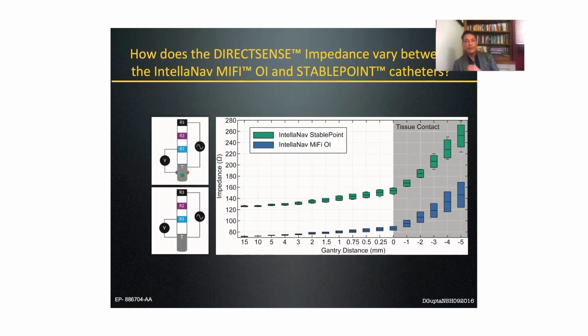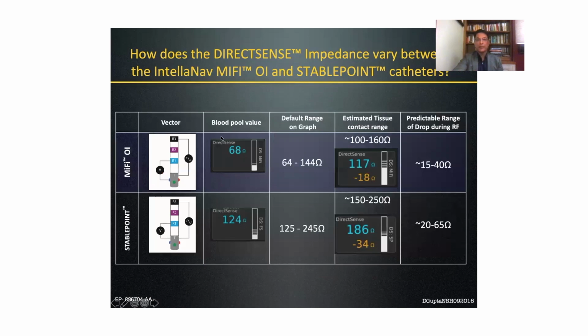And what that means is that the baseline local sense impedance value with this catheter is about 50% higher than what you get typically with the MiFi electrode. So on a practical level, your blood pool values with the STABLEPOINT catheter are, as I said, about 50% higher, something like 120 to 130 ohms. And then depending upon the quality of the contact, that value increases. So it can range from about 170, 180 to 200 ohms, depending on how good the contact force is. And you can actually see it in the lab. As you increase the contact force, the direct sense impedance value keeps on increasing.